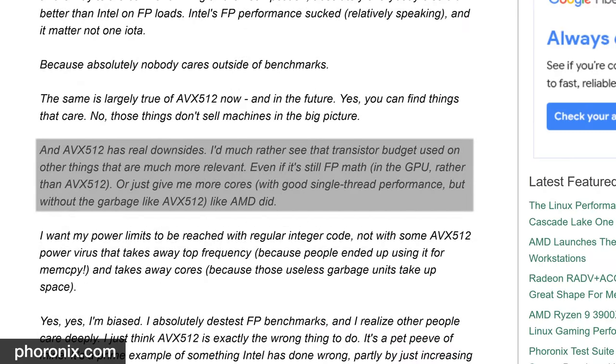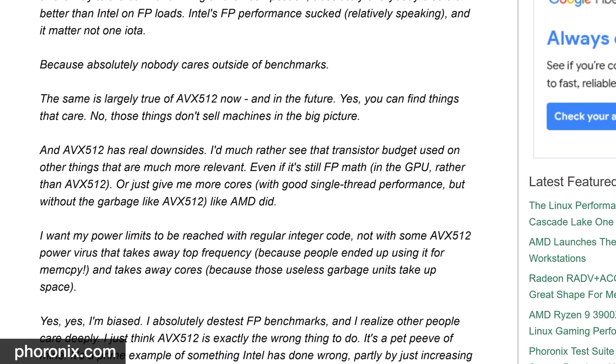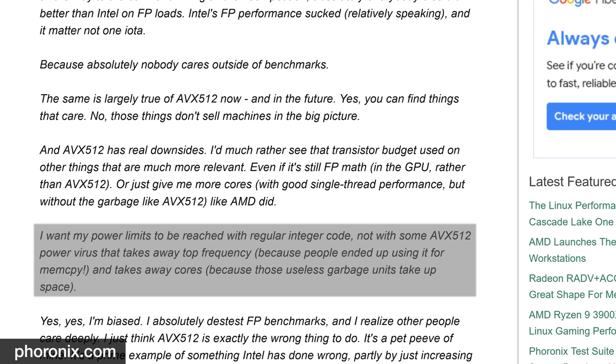Torvalds didn't stop there, going on to say that, quote, AVX-512 has real downsides. I'd much rather see that transistor budget used on other things that are much more relevant, even if it's still floating point math in the GPU, rather than AVX-512. Or just give me more cores with good single-thread performance, but without the garbage like AVX-512, like AMD did. And the rant continued, with Torvalds going as far as to say, I want my power limits to be reached with regular integer code, not with some AVX-512 power virus that takes away top frequency because people ended up using it for memcopy and takes away cores because those useless garbage units take up space.